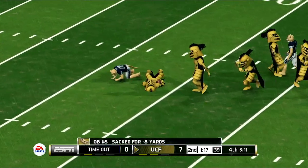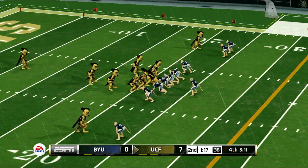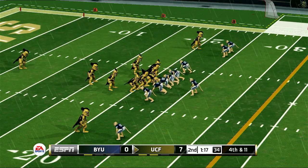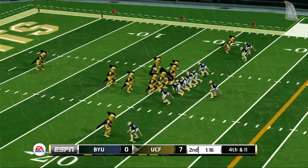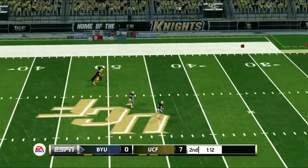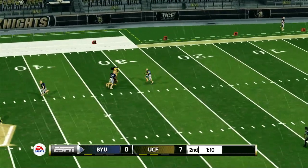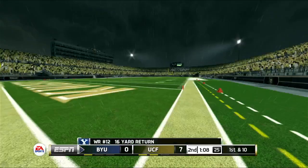They'll make the sack. The protection broke down. The defense was in the backfield in a hurry, and they brought the quarterback down. Nice play. He really got a hold of that one. Tries to get around the corner. Gets to about the 41-yard line.